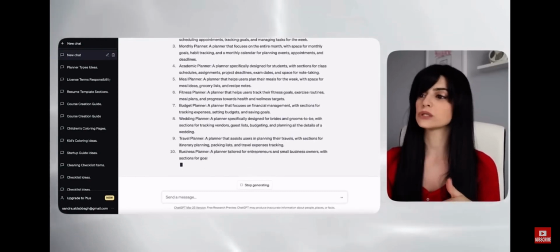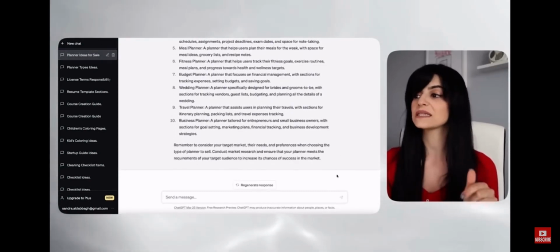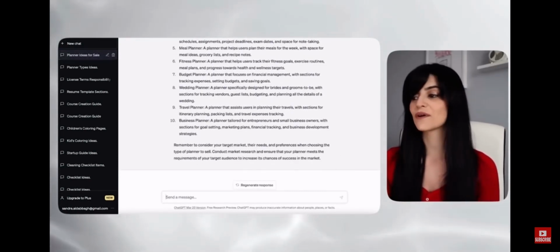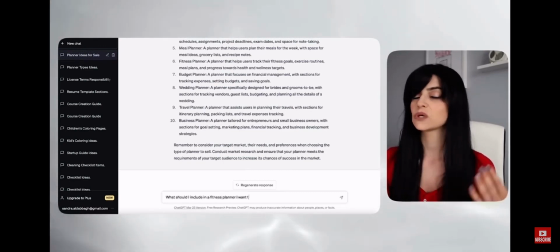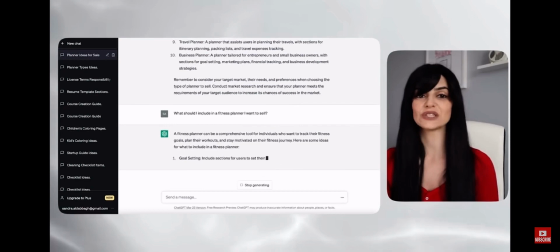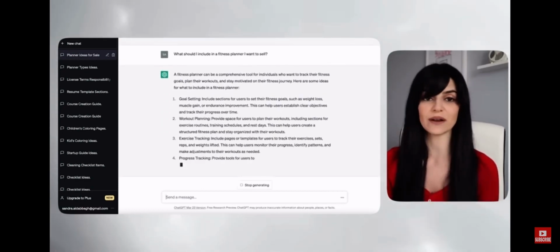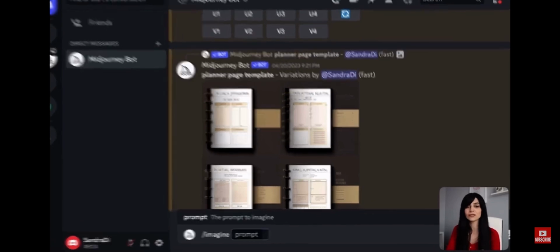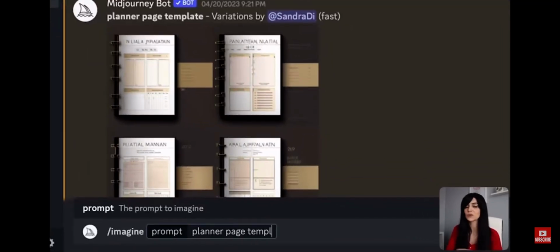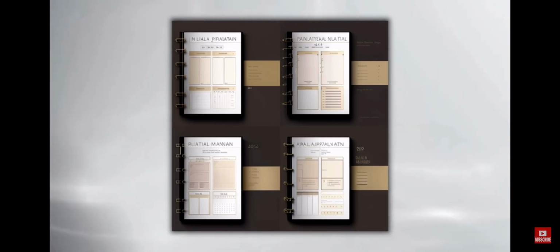I gravitated most towards the fitness planners. I really liked that idea. So I took it a step further and I asked, what should I include in a fitness planner that I want to sell? So it broke down very detailed pages that I should include in a fitness planner. Hopping back onto Midjourney, I tested out many different prompts, but I landed on probably the most basic one, which was planner page template. And it gave me some really nice planner page setups.